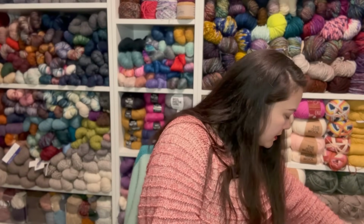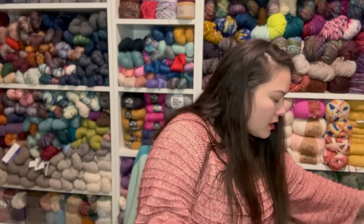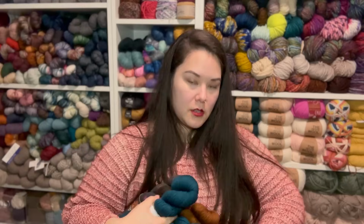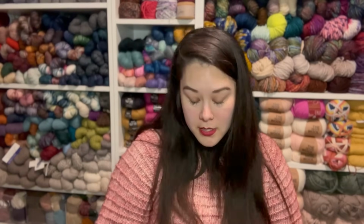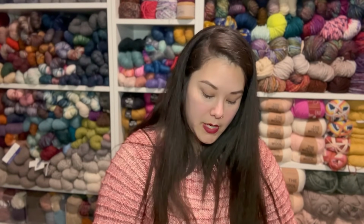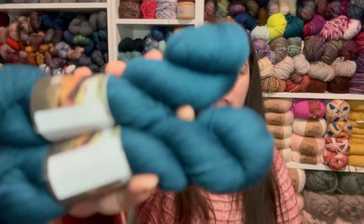And then I have 3 different yarns to show you for this, 4 skeins. And let me move these things off my lap. Okay, first of all, I got this color. I really wanted this color, which is called the River Anduin. Okay, this was an accompanying color.